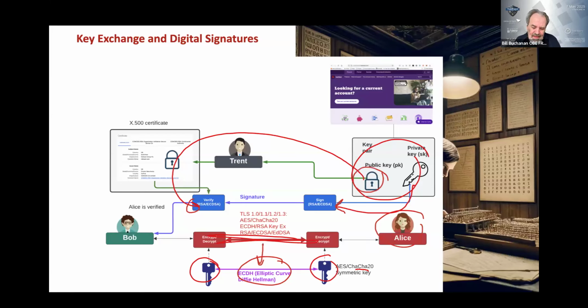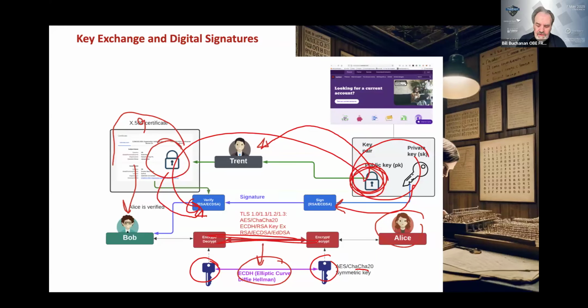So the way that we get the public key is that Alice gives the public key to Trent, who's a trusted entity. We call them a CA or certificate authority, or an intermediate certificate authority. They take her public key and then they sign with their own private key to verify that Alice's public key is correct. From there, they wrap that in an X.509 certificate, and that certificate is sent from Alice to Bob. Bob then checks the validity of the certificate, that it's been signed properly by Trent, and then extracts Alice's public key, and from that, we'll be able to verify the signature.